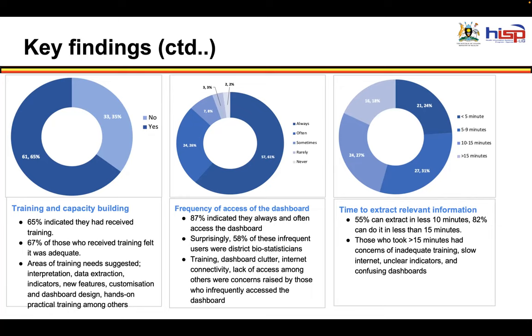Those are the issues that were raised by those who are infrequently accessing the dashboard. And then the last part on this is really, we're also interested in understanding the time it takes them to extract relevant information from the dashboard. And again, we see about 55 percent indicated they could do this in less than 10 minutes and about 82 in less than 15. And of course, the 18% would go over 15 minutes. And again, they had some concerns of slow internet and clear indicators and confusion on the dashboard.